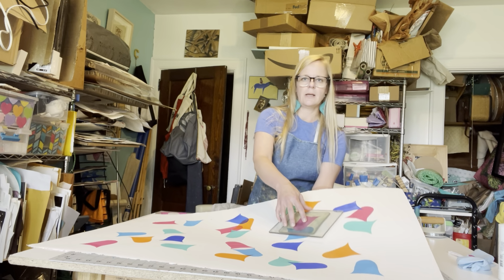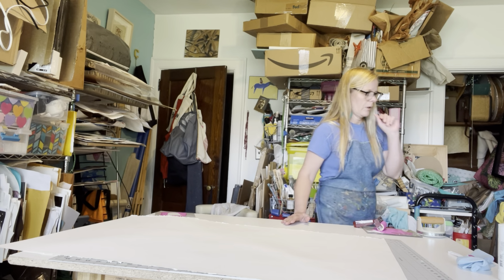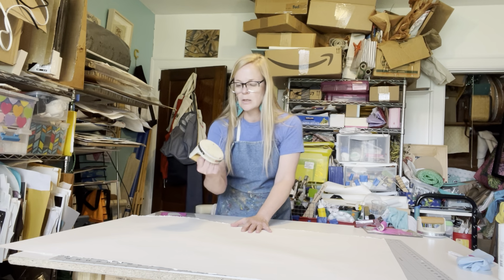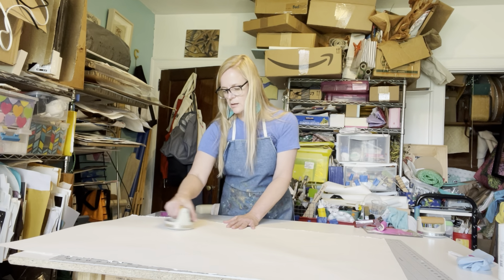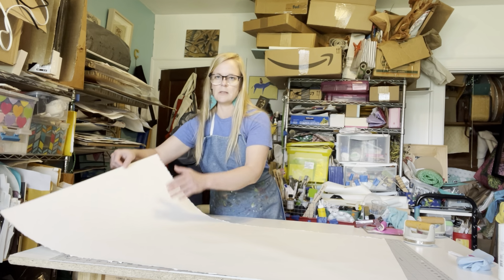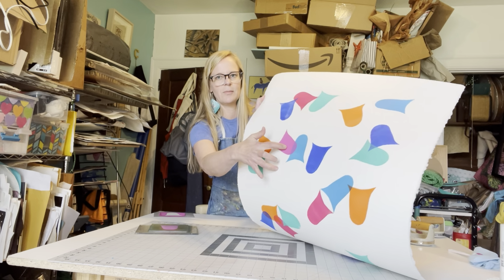So I put my plate on there, and I tend to do it this way, which seems a little bit like overkill to a lot of people, but basically what I do is I turn it over and I use what's called a baren, which is a special printmaking tool to apply an even amount of pressure to make sure that your image seeps into the paper. So then I lift it up, and you can see that is the new image right there.